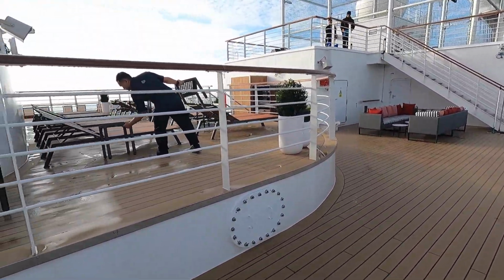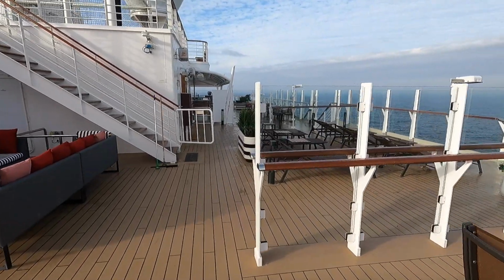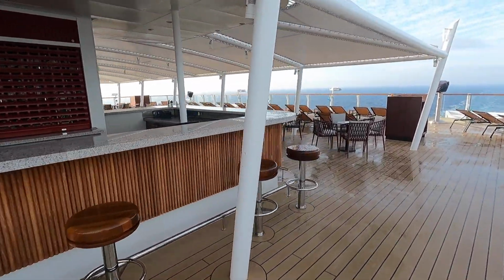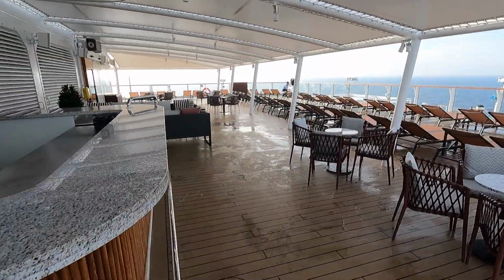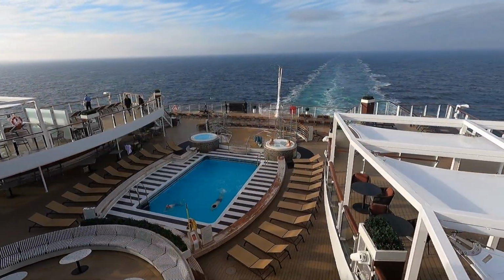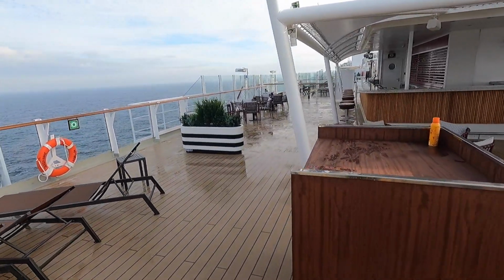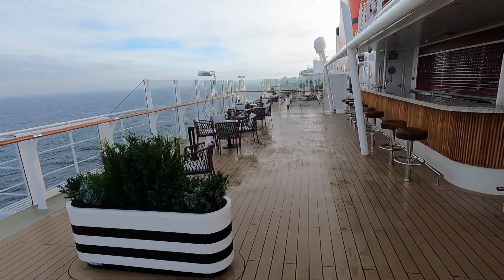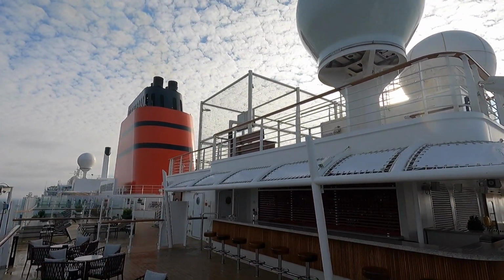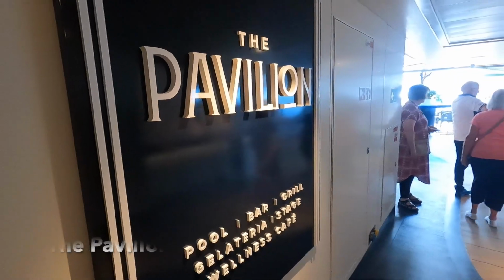All the way at the back on deck 11, past some more open sun deck space, is Cabana, a bar and lounge area. From here you can peek down at the panorama pool that's located on deck 9. What you see up there is a basketball court that is for crew only. I found that a bit strange, but maybe the crew likes to play and Cunard thinks no cruisers like to shoot hoops.